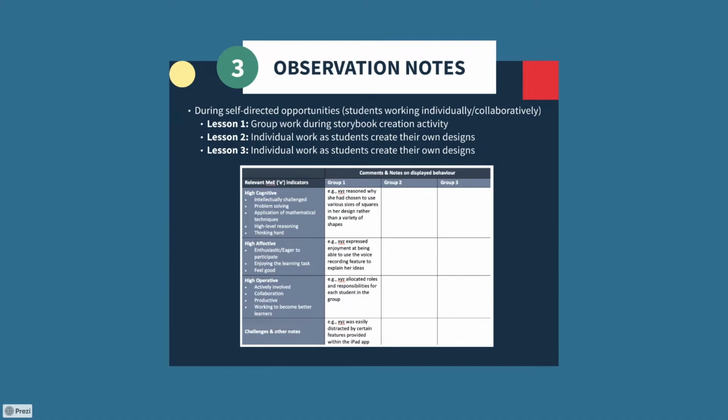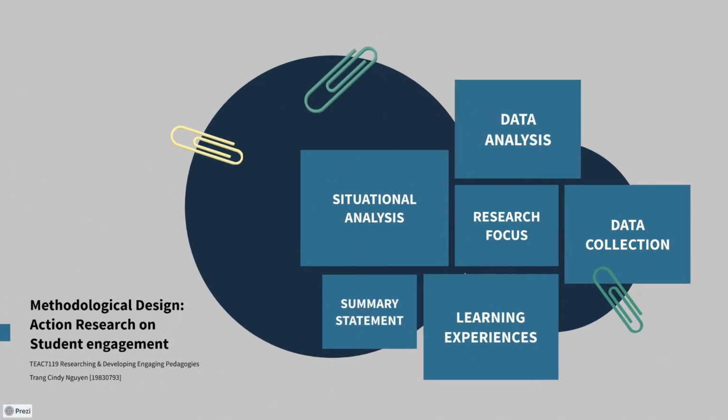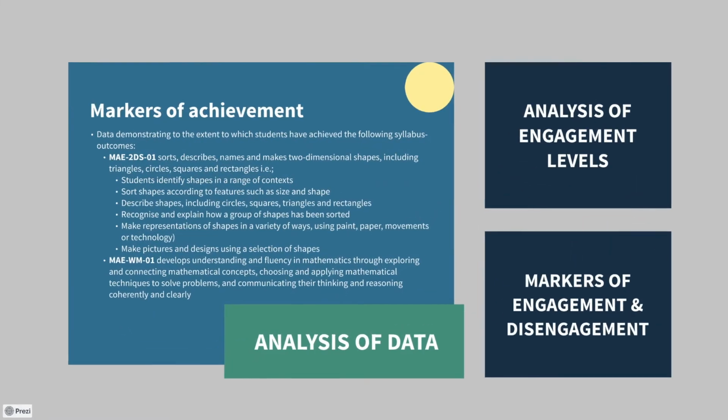For individual observations during the second and third lesson, these will be about 1 to 2 minutes per student. Observations will be recorded on the table as displayed on this slide, which helps categorize links between students' displayed behavior and domains of student engagement as conceptualized by the MEE framework. Multiple data types will allow for a triangulation of insights that contribute to a comprehensive perspective of the effects of purposeful technology integration on engagement levels in mathematics.